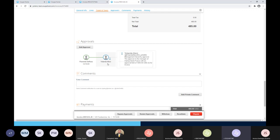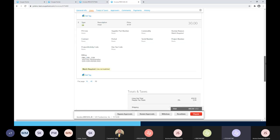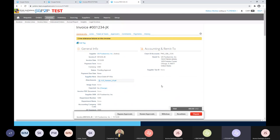It tells you here as well that Yolanda has an approval limit of $1,000. If the invoice was more than $1,000, it would go to Yolanda, and then on to the next person, which in this case would be Jerry. You'll keep going until it meets its limit with the approval. Once the person finally approves it, it becomes approved status and goes over into Oracle.